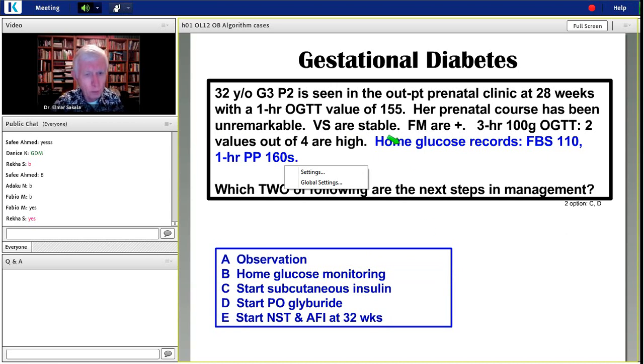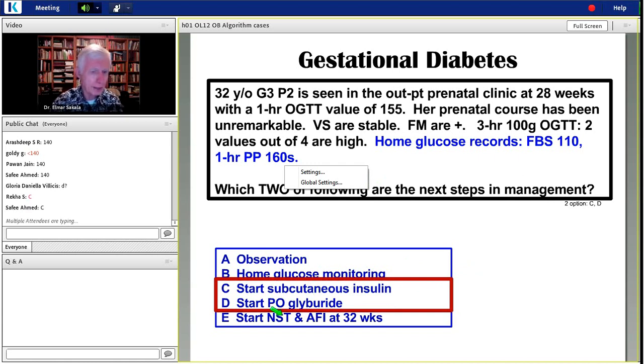Okay, home glucose records. Fasting blood sugar is 110. Are you happy with a fasting blood sugar of 110? I'm not. What should it be? It should be less than 90. 1 hour postprandial, 160. What should a 1 hour postprandial be? Less than 140. So I don't like this. She's not managing with diet alone. So what do we need to do? Well, I had told you that we've now started to use glyburide. So you could go with either the insulin or the glyburide. That would be an appropriate option.